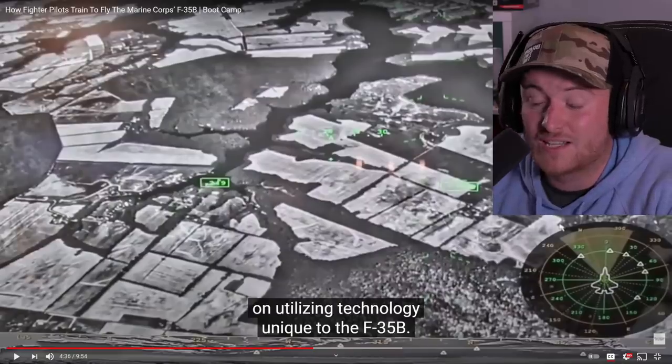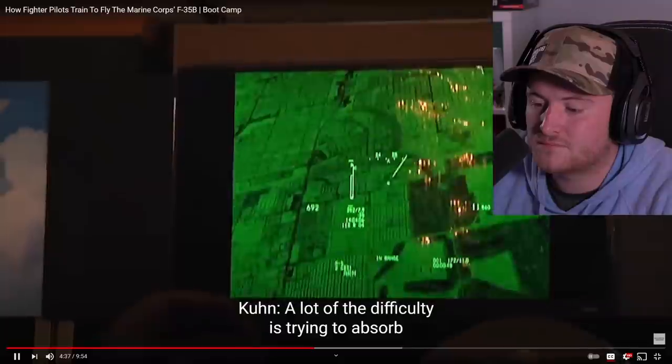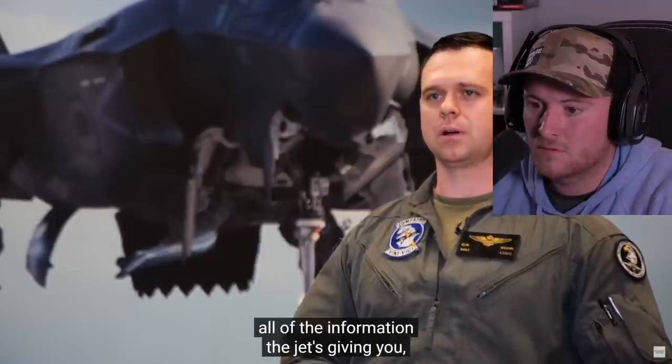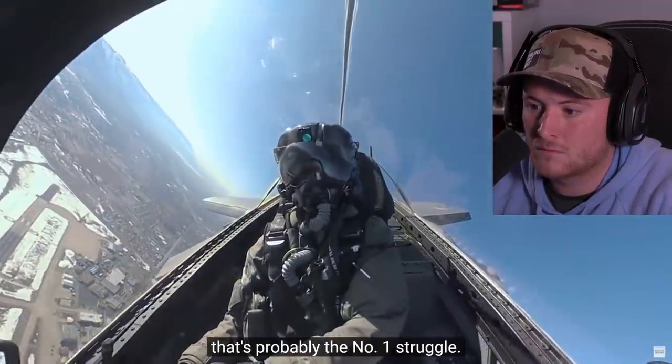Because obviously if you click a button and it takes off, pretty amazing. A lot of the difficulty is trying to absorb all of the information the jet's given you, operate all the sensors and the systems at the same time, and fly. And really, that's probably the number one struggle.